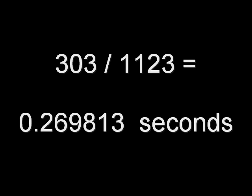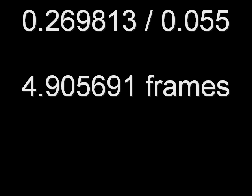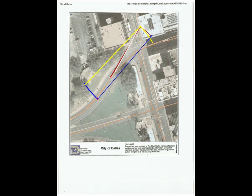303 divided by 1,123 is 0.269813 seconds. To find the correct frame when the sound reached Mr. Zapruder for each shot, we need to find the number of frames exposed while the sound traveled. To do this, we divide the time the sound traveled by the speed of the film, and we get 4.905691 frames. Now we can find the frame in which the sound reached Mr. Zapruder for the first two shots, which I will show you in the next segment.